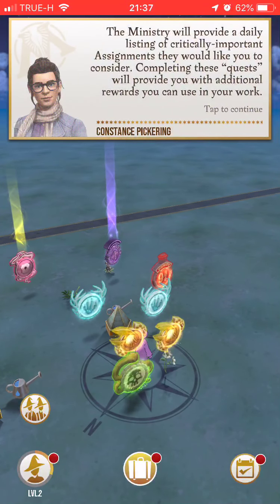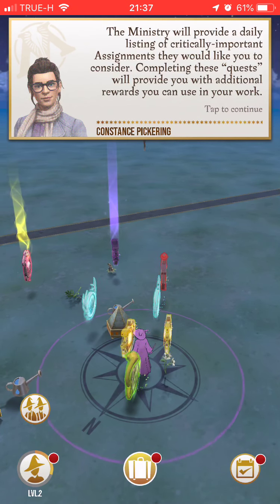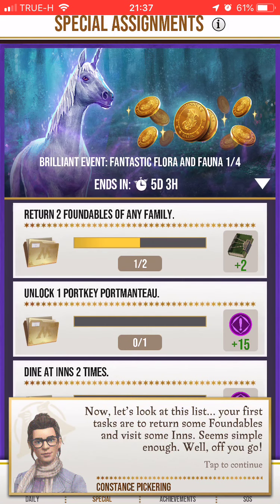Ministry will provide a daily listing of critically important assignments they would like you to consider. Completing these quests will provide you with additional rewards. Now, let's look at this list. Your first tasks are to return some boundables and visit some inns. Seems simple enough. Well, off you go.